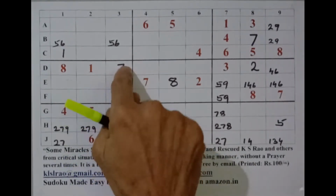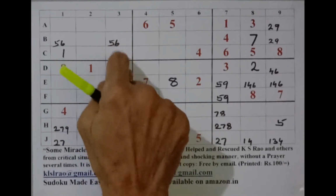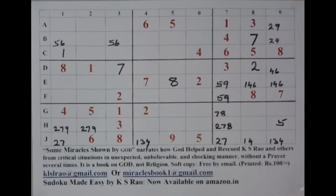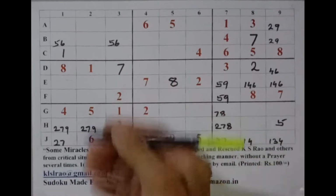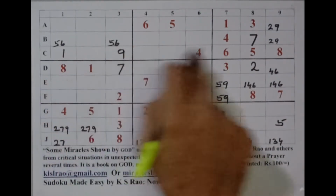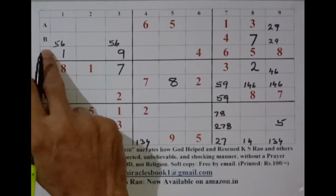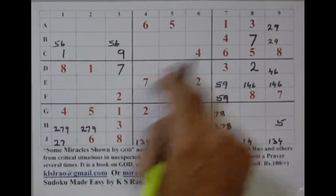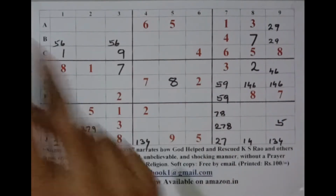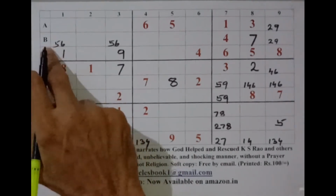2 here, 3 here, 7 there, which cannot be filled here. It cannot be replicated here. Therefore, the only number which can come is number 9 there. This is our blue line trick. In this case, our blue line trick refers to row C and column number 3. Okay. Now, having written that, let us see the rest of row C.